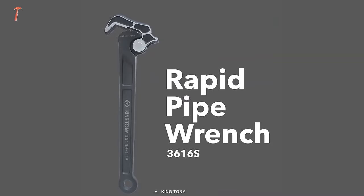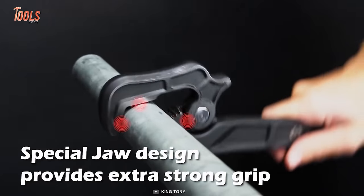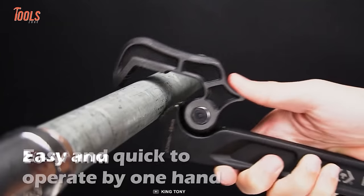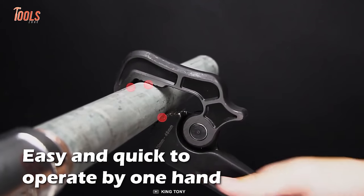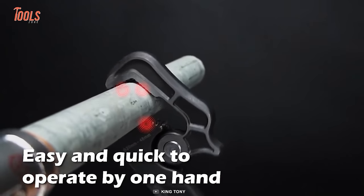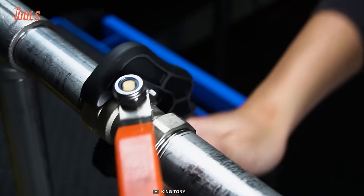Crafted from durable CRMO material, this tool is built to last, ready to withstand the toughest jobs. Its one-hand operation makes it a breeze to use, saving you time and effort. Experience the power of its rapid ratcheting action and make your work smoother than ever.